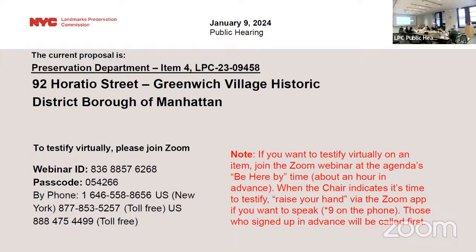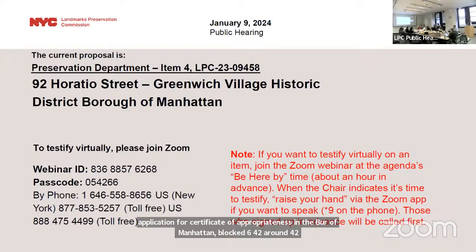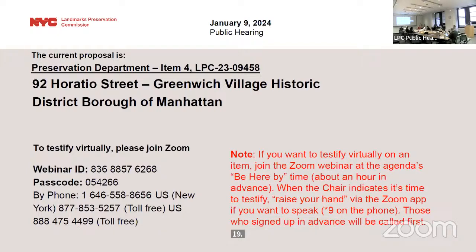All right. Thank you, Sarah. We'll begin with public hearing item number 4. This is LPC 23-09458, an application for a certificate of appropriateness in the Borough of Manhattan, block 642, lot 42, 92 Horatio Street in the Greenwich Village Historic District. This is an apartment house designed by William Jose, built in 1871. The application is to alter the ground floor.